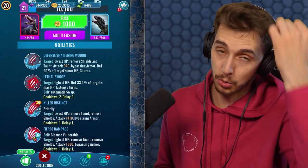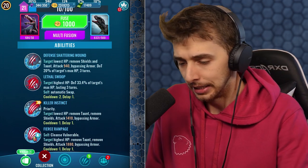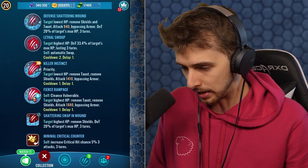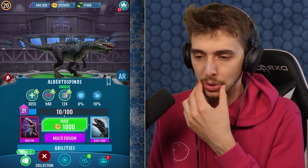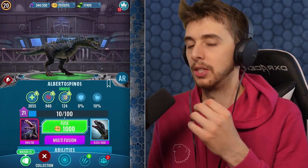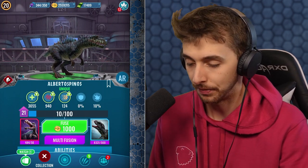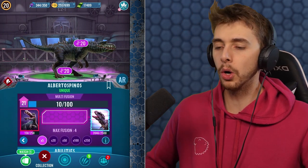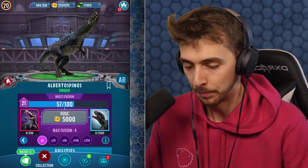But because this one has a swap, meaning you don't do anything, I kind of like that. Killer Instinct, of course. Fierce Rampage is decent as well. It has the ability to do some decent damage to tanks, like Sonosaurus or like that hybrid. That's quite interesting. So we'll do a couple of fuses. Good, a 70 there. Okay.